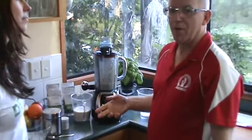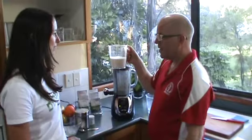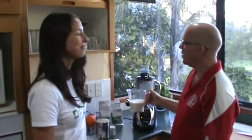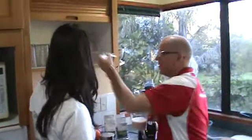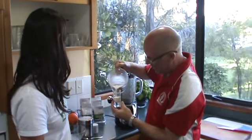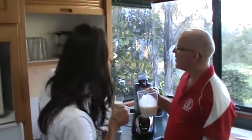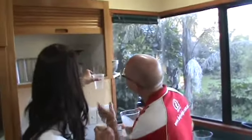We could process that a little bit longer and probably get some more out of it, but that's it. Love that. It's nice and creamy. It's our almond milk. Okay, let's try it. I can see a shot glass there. Look at this, I spied it. Let's try that. Great. Cheers. Let's try one too.